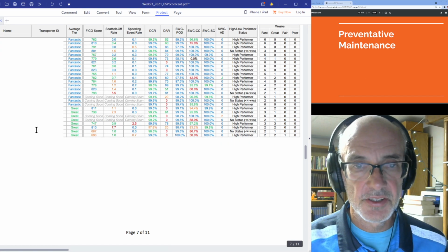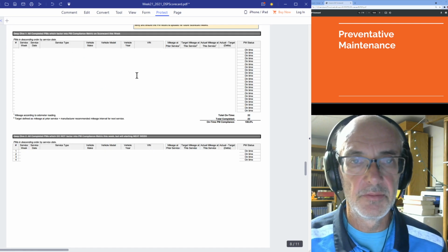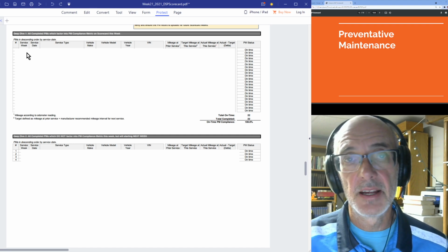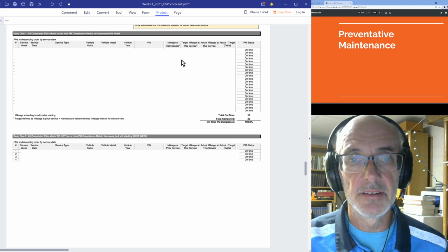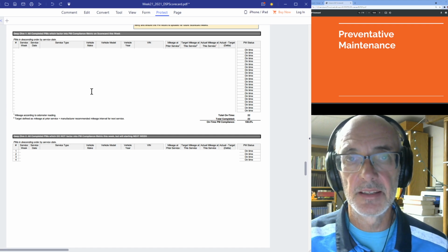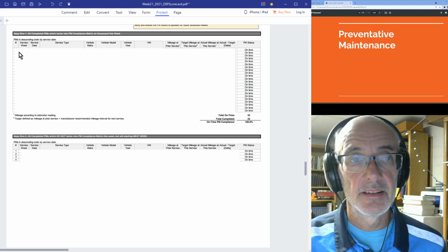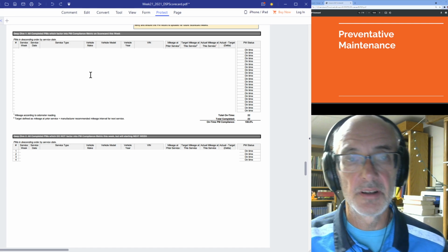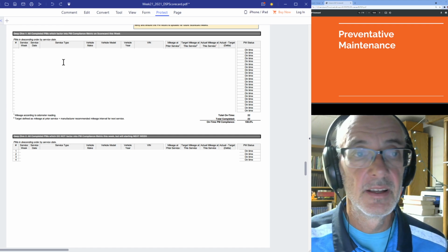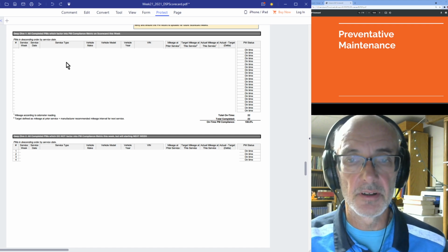The next section of the scorecard is preventative maintenance. I've whited out all the branded vans here, but Amazon very closely tracks the maintenance on all the vehicles, all the branded vehicles especially, and they inspect them. They also inspect our rental vehicles, but those do not appear on this report. All your branded vehicles will appear on this report. If you're not keeping up with your preventative maintenance, that will drastically affect your scorecard too.